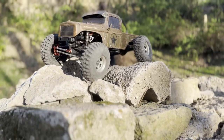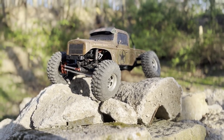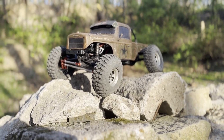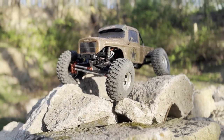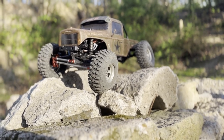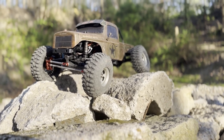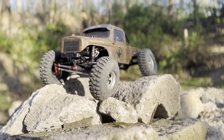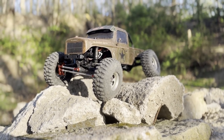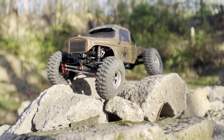For a semi-maiden voyage with the new creation here. Still currently nameless. Juggling a few options here, but I wanted to give you a rundown on what this thing consists of before I actually take it for a run. So the chassis and the transmission are out of a Gatekeeper.